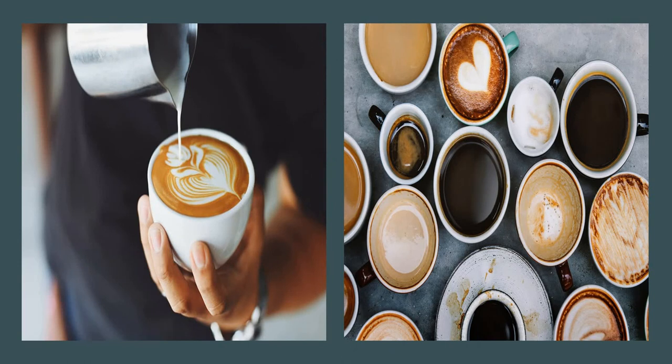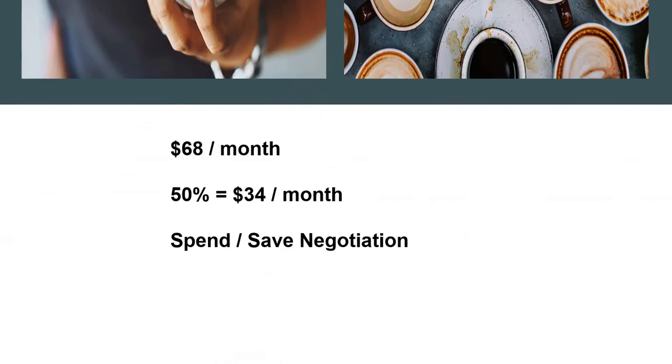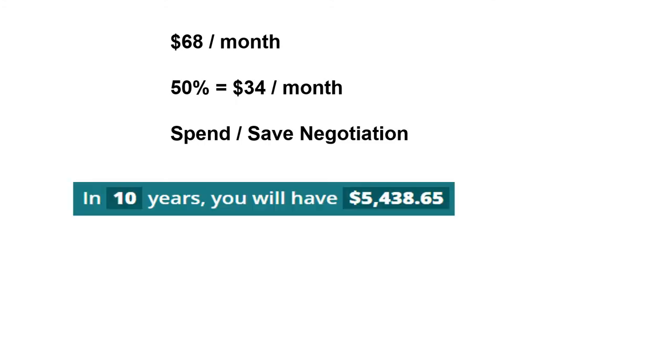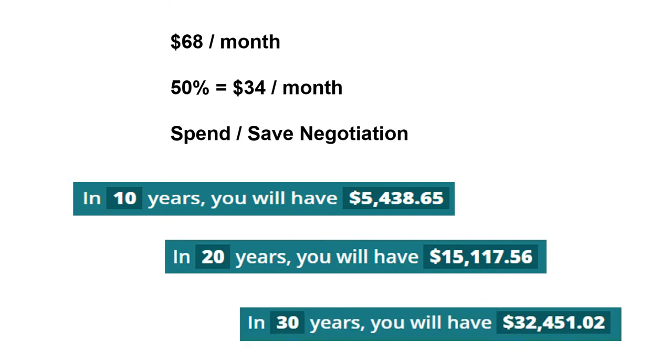And then up next, finally, is the coffee, the latte, the going out, Starbucks, whatever it might be, the coffee house. What is this costing the average American per month? $68 per month. Now, if we do a spend-save negotiation here and say, okay, I can cut 50% of this out, I can drop that to $34 a month, which means the other 50%, $34 a month, now goes to savings, investment, asset accumulation. Over a 10-year, 20-year, 30-year period of time: $5,000, $15,000, and over $32,000.